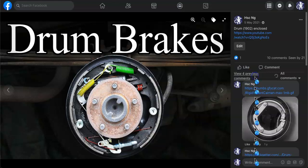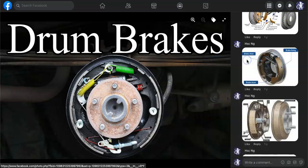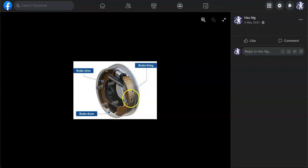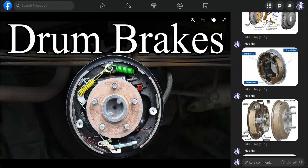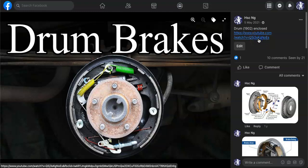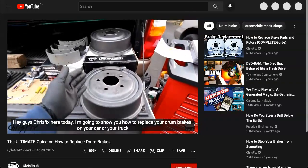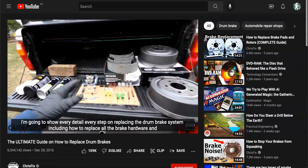Let's have a look at some other pictures we've got here. So here we just have another isometric assembled picture. We can see the brake lining, the brake shoe, the drum. Here we can see the drum on the outside. So it looks a bit more like when it's being assembled. This picture here relates to a YouTube video. So the link is there. This is the link here. But that shows, I think that being able to see it being assembled really helps you to visualize what's going on.